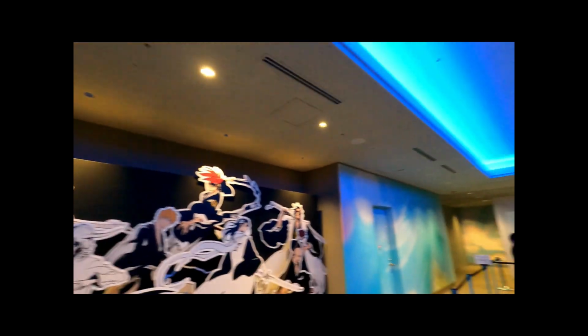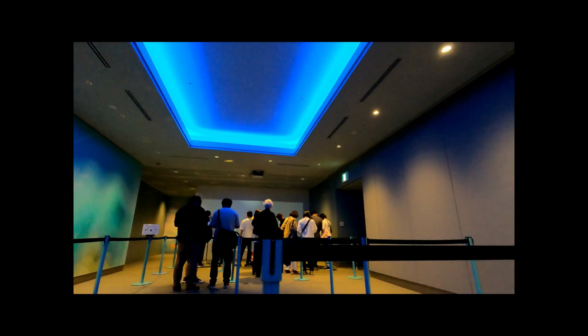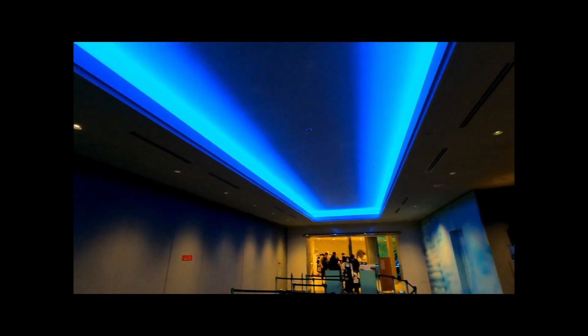I bought my ticket, 1,000 yen, and then we're in this waiting area here. Guess we have to wait for the elevator.